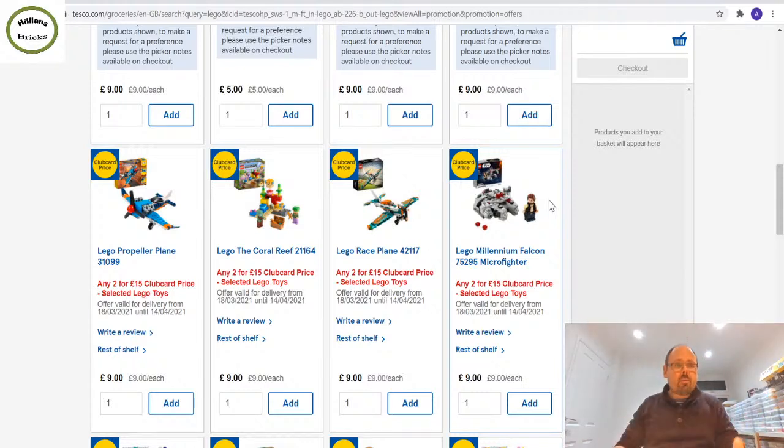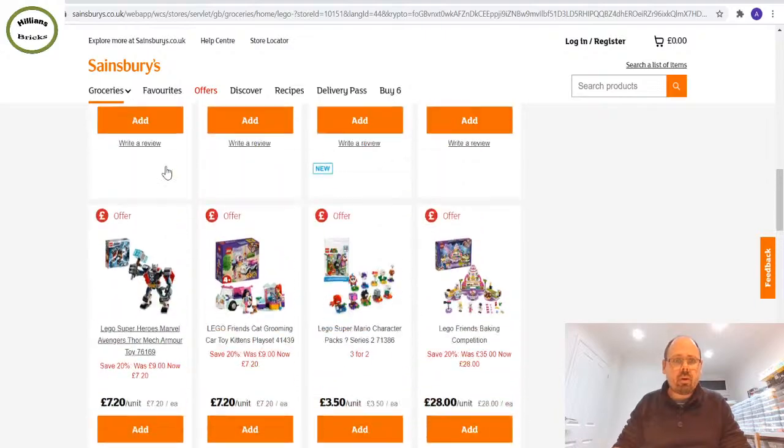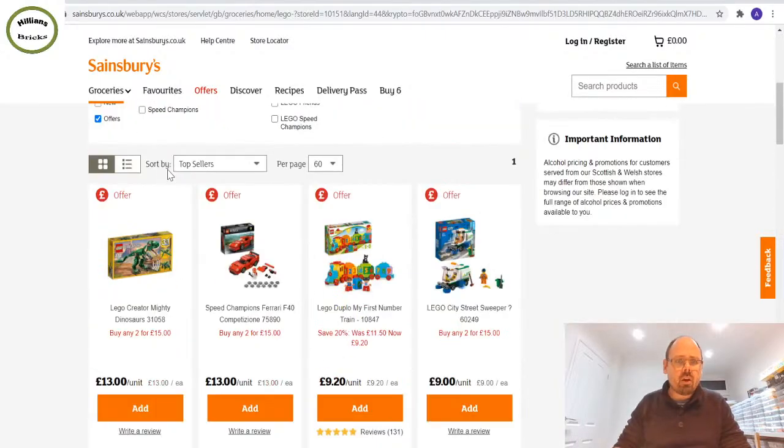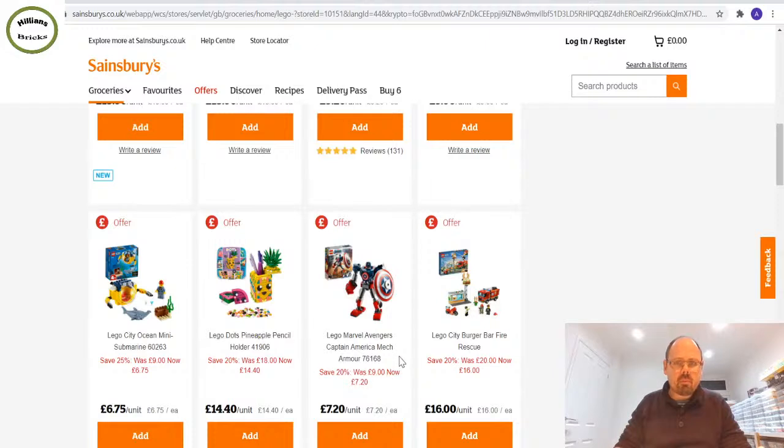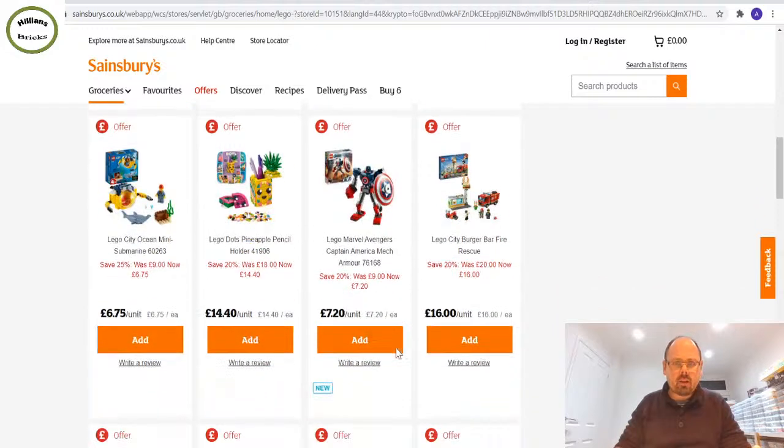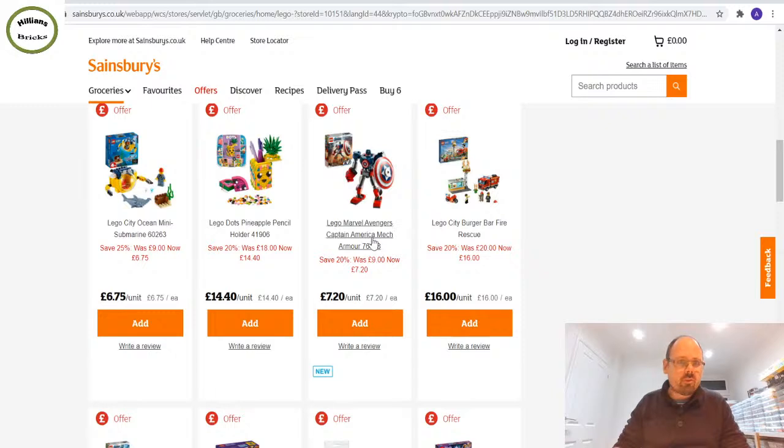So that's really it for Tesco. I'm going to go on to Sainsbury's now, and Sainsbury's as well, I have quite a few things on sale, nothing spectacular. I like this deal, the 2 for 15 Speed Champions, but then there's quite a few 20% off, and particularly I like the Marvel series, because those from an investment perspective work really well.